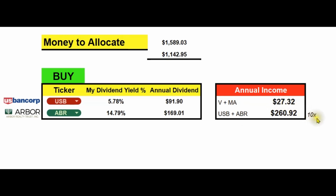So it's nearly 10x, it just shoots up 10 times more. And I believe in the reliability of US Bank and ABR to keep paying me steady dividends. Some people say high dividends mean risk. It can be. High dividend can be a risk, but if the stock is reliable, if the stock has good financials, it will be able to keep paying this high dividend and also return some nice high growth, as US Bank and ABR have been doing so far.